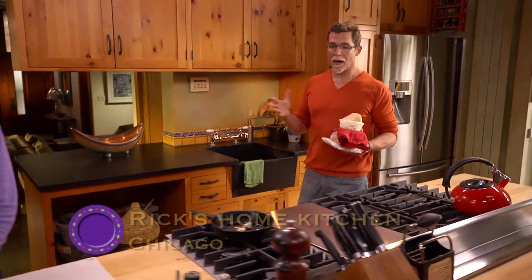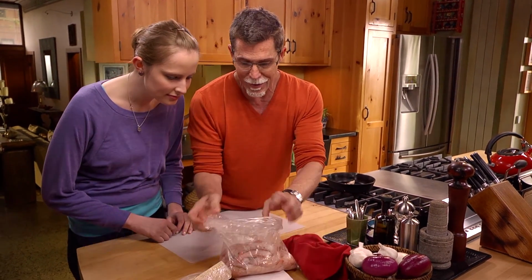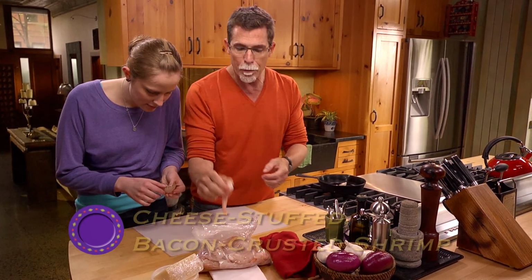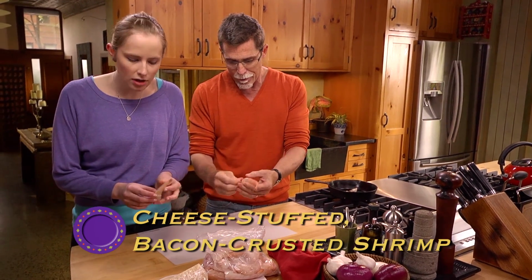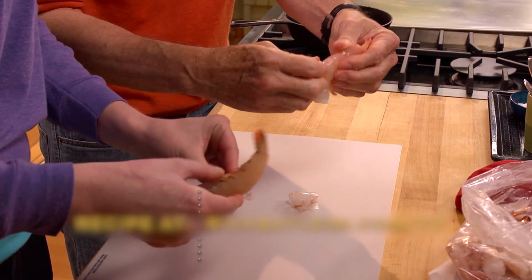Bacon wrapped shrimp are popular all over Mexico, and my daughter Lainey and I are going to show you our version of that incredibly delicious Mexican specialty. Okay, so the first thing that you have to do is to peel and butterfly the shrimp. Now you want to leave the tails on. In order to peel them, you just take the shell from either side and tear that right off.